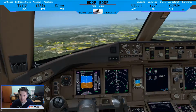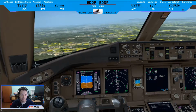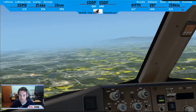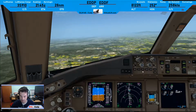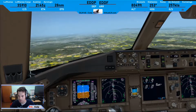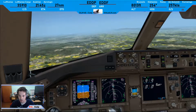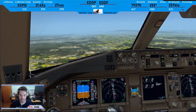So descend, descend, descend. Mountains out in the distance. If I'm not mistaken, and I probably am, that's the Rhine. And I probably totally just butchered the pronunciation of that. Baro radio, 200 feet off the ground, tell me that we would like to land.